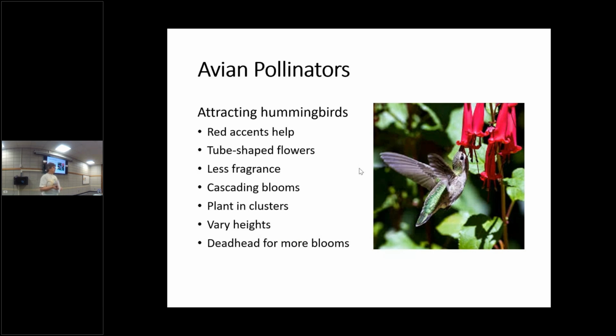They like red, or things in the red family like pink, orange. They like tube-shaped flowers, as you can see in this picture. They like flowers with less fragrance. So they're not attracted by the fragrance. They're attracted by the shape and the color of the flower.